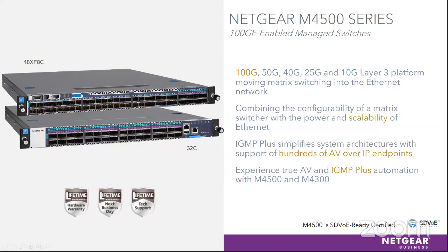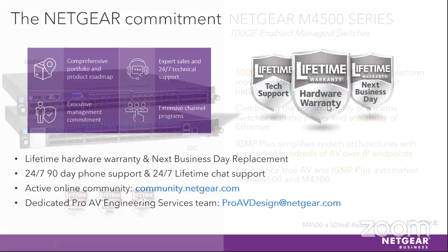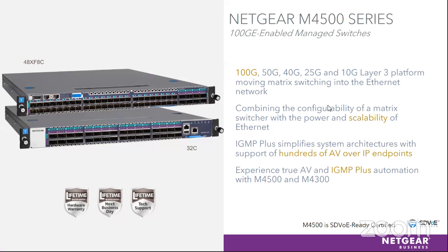And these are our M4500 switches. These are our 100 gig enabled switches, which might sound crazy, but if you think about the logic, if we got to the high end of AV over IP, you're going to be looking at 10 gigabit streams. And if I take 10 streams and all of a sudden I have to move those from switch A to switch B, I very quickly find myself with a requirement of 100 gig. So AV over IP is actually, in fact probably, the biggest driver at Netgear in terms of the network speeds we provide on switches.